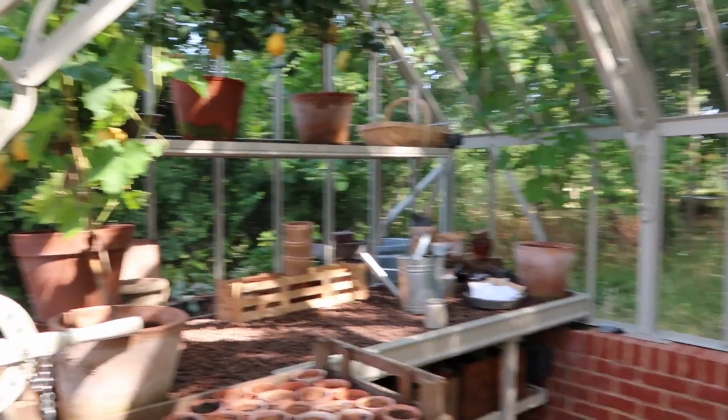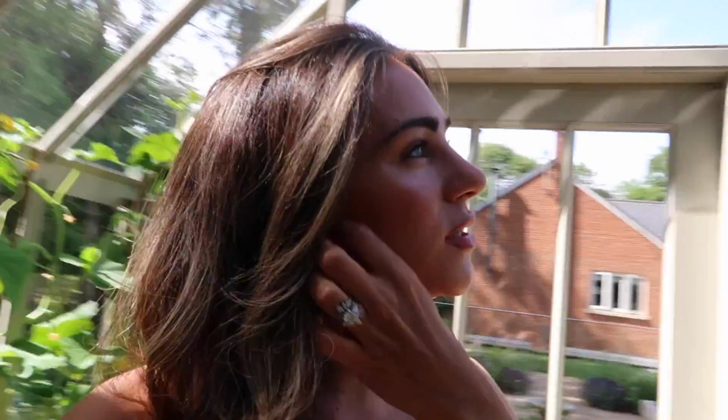The light is giving me life as usual, and everything is just looking nice and tidy, whilst also having space to kind of have fun, because I've got a friend coming over in a few weeks and I want to either do something with a table in front of the greenhouse, or I'll do it in here, who knows.